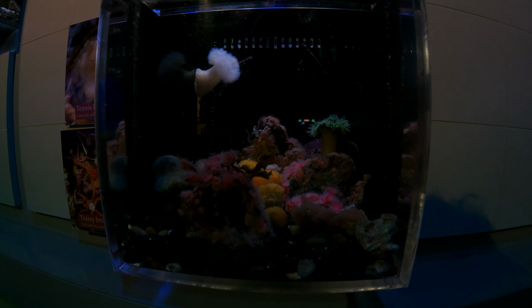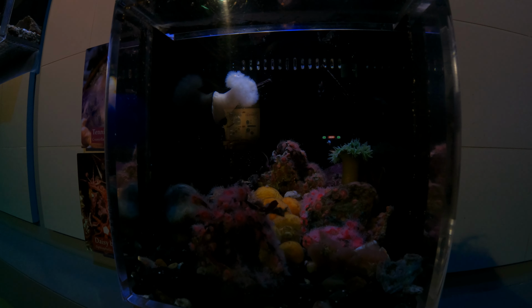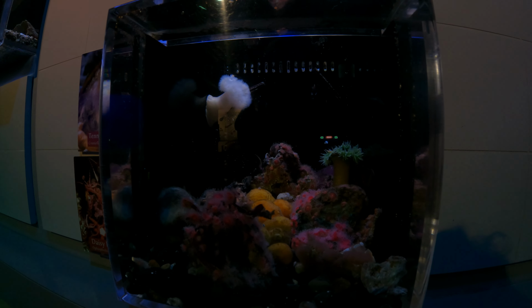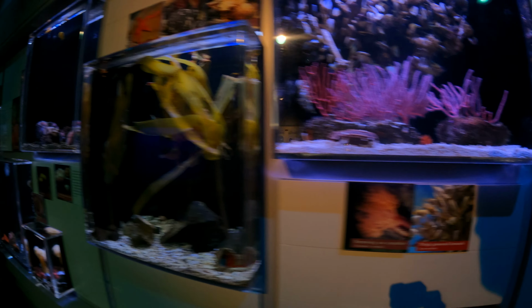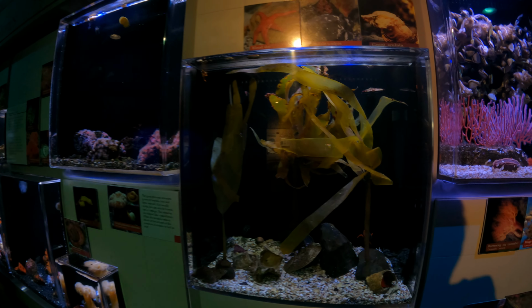Okay, daisy brittle star. So the orange thing is the daisy brittle star, and then the white thing is a tennis ball sponge. I'm not sure if it means that thing up there that looks like an anemone. The picture's a little weird, not the most helpful. What do we got here?